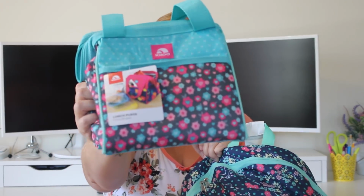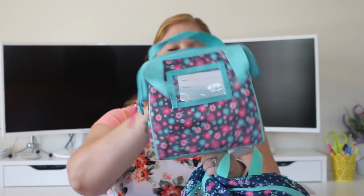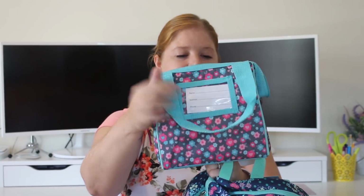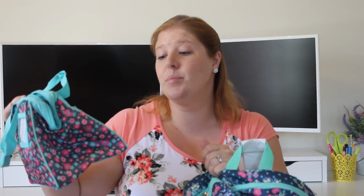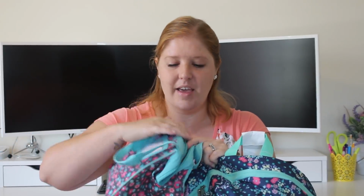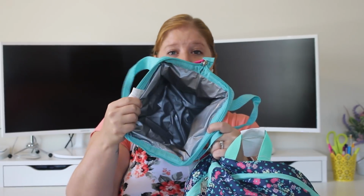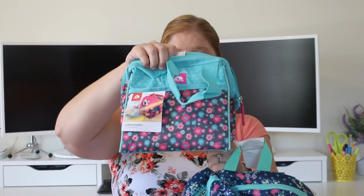So this is the lunchbox. It does have a pocket on the front, and then it has a little tag area in the back where you can personalize it just in case you lose it. And this is by Igloo, and it's called Lunch Purse Cooler Bag. So it looks kind of like a purse. It's just a huge open insulated bag. You can probably fit a lot of stuff in there. I love these bigger bags.